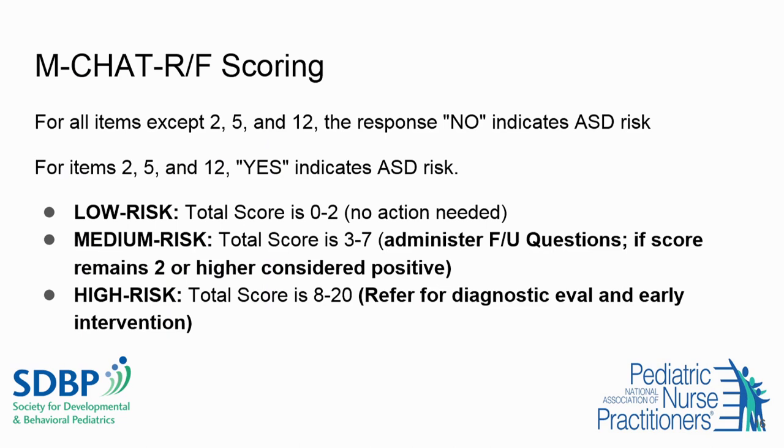Here's information about the scoring. For all items except for three, a responsive no indicates a risk of autism spectrum disorder. For those three items, a yes response indicates risk. And then it categorizes risk into ranges. Low risk is 0 to 2, no action is needed. Medium risk, the total score is 3 to 7. This is where it's really important to administer the follow-up questions. If the score remains 2 or higher, it's considered positive. And high risk, a total score of 8 to 20, it's important to refer for a diagnostic evaluation and early intervention services simultaneously.